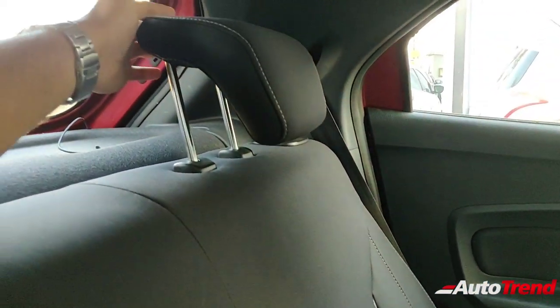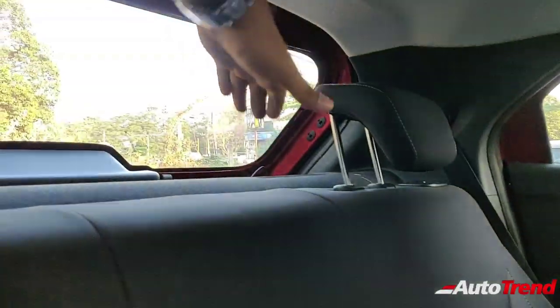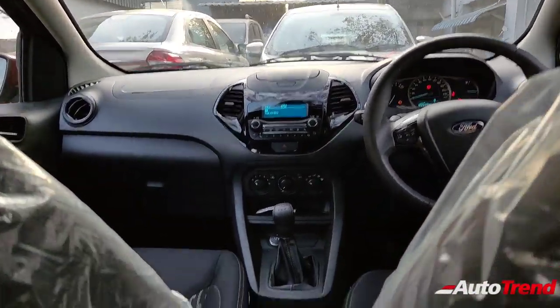The rear seats get adjustable rear headrests for two passengers, but not for the third passenger. And of course, you also do not get any sort of center armrest, even on the Aspire and the Freestyle. So that's all to say about the rear seats.